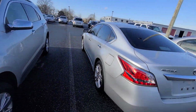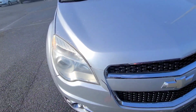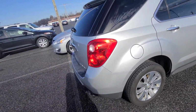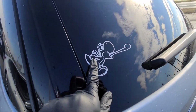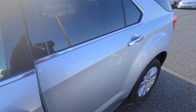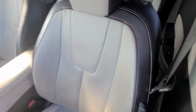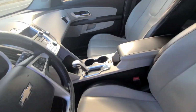Alright, so we got an Equinox, an Ultima. Is it? I was gonna say, I know it ain't no cloth seats in here. 2010 Equinox, 150,384 miles on it. I got the two-tone leather seats. Look like the Oreo seats. I got a little Yoshi decal. That's so cute. I miss my Equinox. I had a charcoal gray one. I told y'all guys that before. This one is two-tone leather. You got the little red stitching. Smells pretty good in here. Like they went and got it professionally cleaned or something.